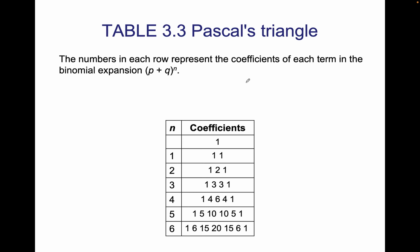Okay, so hopefully this coefficient table right here should bring back memories of Pascal's triangle. The number in each row represents the coefficients of each term in the binomial expansion, which we just showed there: P plus Q superscript N. Note that each number in the triangle, except for the first, is equal to the sum of the two numbers directly above it. So this should be helpful in understanding the coefficients in the binomial expansion.